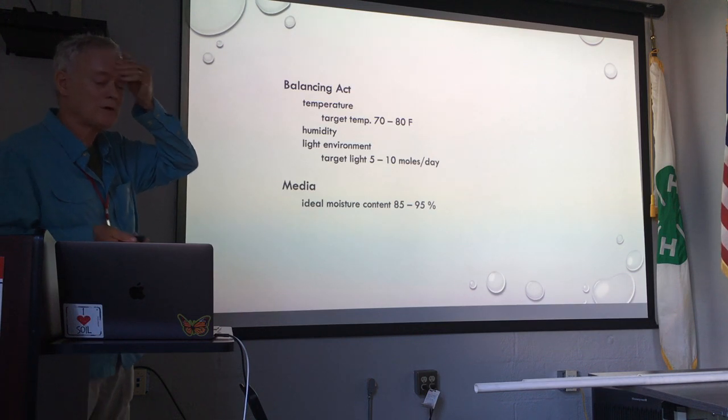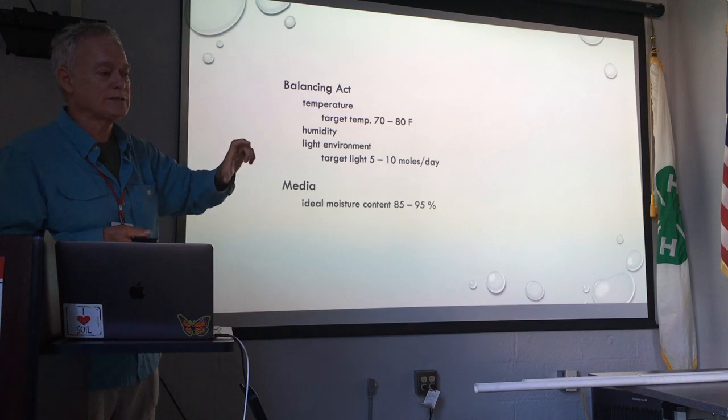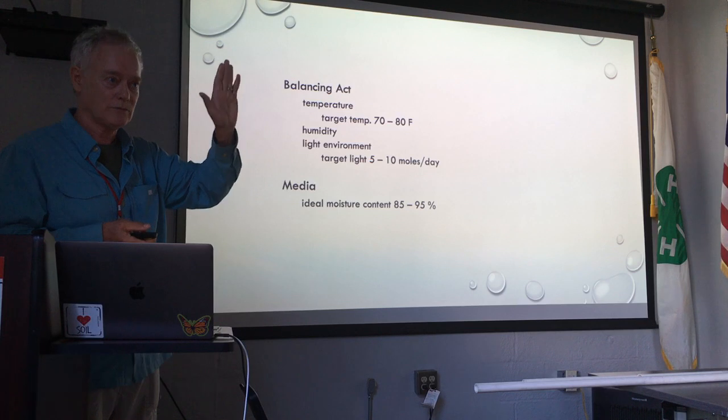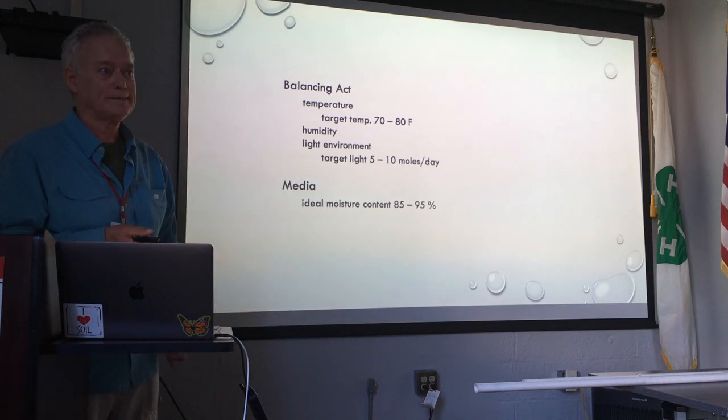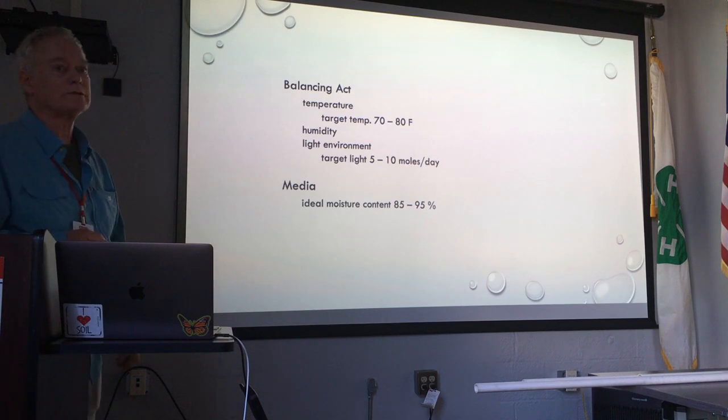So when I put my little moisture meter into the setting, it's in the normal range. It's not too dry, it's not too wet. That's where you want it. Make sense? Yeah. Questions?